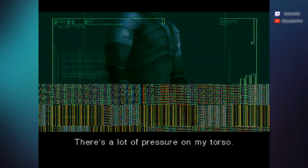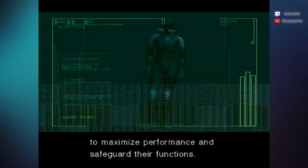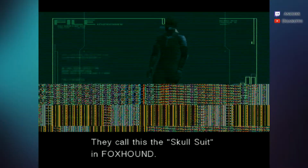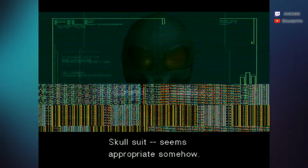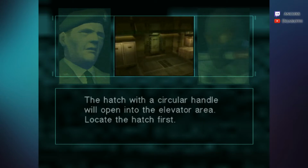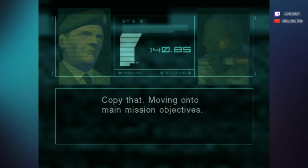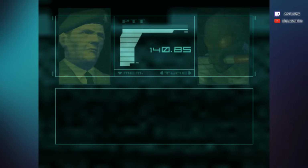There's a lot of pressure on my torso. Relax. The suit applies varying pressure to major internal organs to maximize performance and safeguard their functions. They call this the skull suit in Foxhound. Skull suit seems appropriate somehow. The hatch with a circular handle will open into the elevator area. Locate the hatch first. Copy that. Moving on to main mission objectives.